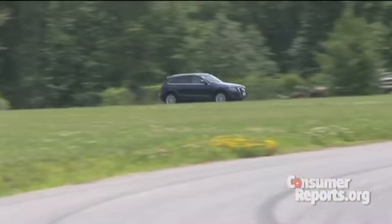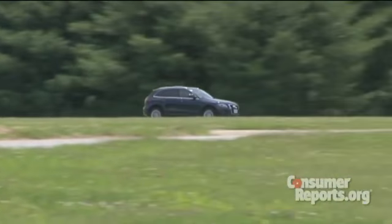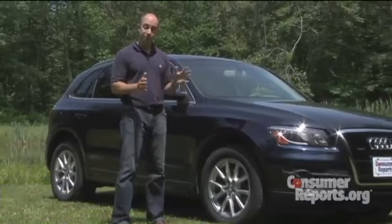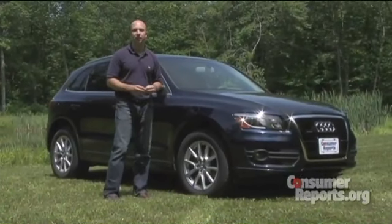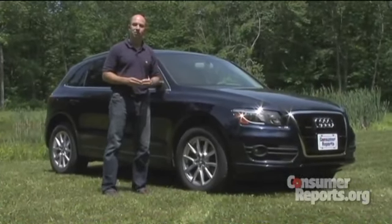Audi has historically competed with SUV sales by offering all-wheel drive station wagons. And while that works worldwide, here in the United States, SUVs far outsell wagons. Because of that, they've introduced this, the Q5, a small luxury SUV. Let's see how it stacks up against the competition.